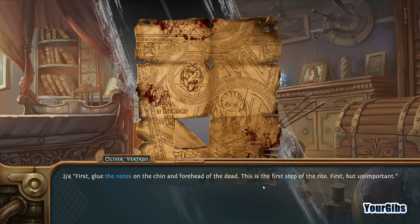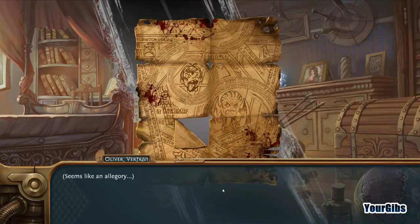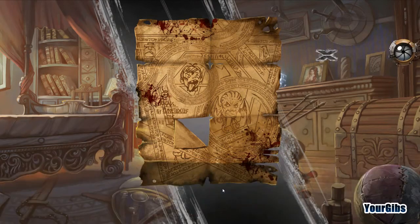This is the first step of the rite, but unimportant. Then grab the magic powder. You need to pour the mixture into its dead eyes. Now that the mind is sealed, the dead lips are shut, and the eyes are obscured by a red mist, the dark spirit awakens. Seems like an allegory.